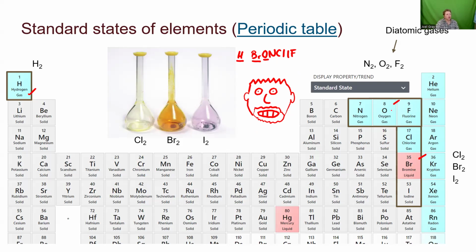Oxygen, or O. N, nitrogen. Cl, chlorine. The last two are iodine for I, and F for fluorine. Now, an alternative is you just draw the structures. You draw this little box around hydrogen, and then you draw this, basically like a seven, around nitrogen, oxygen, chlorine, bromine, and iodine.